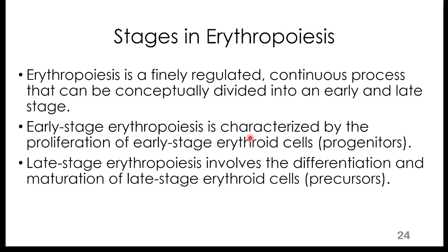Now, erythropoiesis can be divided into an early and a late stage. The early stage is characterized by proliferation of early stage erythroid cells, which we refer to as progenitors, and the late stage erythropoiesis involves differentiation and maturation of late stage erythroid cells, referred to as precursors. This was shown in one of the previous schematics. Let's go back a bit.